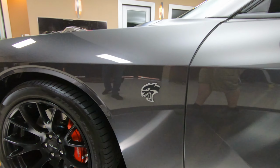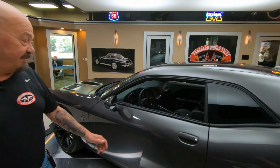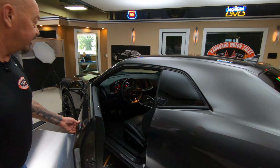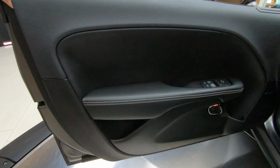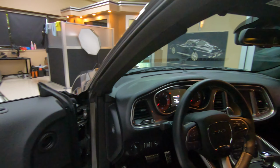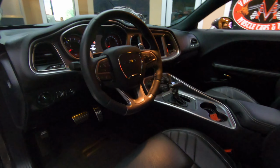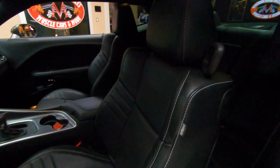You gotta have good brakes if you're gonna have big horsepower, and they did a beautiful job on the brakes on this car. As you can see, the interior, not a mark on it anywhere, looking beautiful, and of course, my favorite color is black. That's what a muscle car interior should look like right there, man. She is beautiful. Of course, it does have the back seat back there, seat belts. Just everything about the car looks phenomenal.